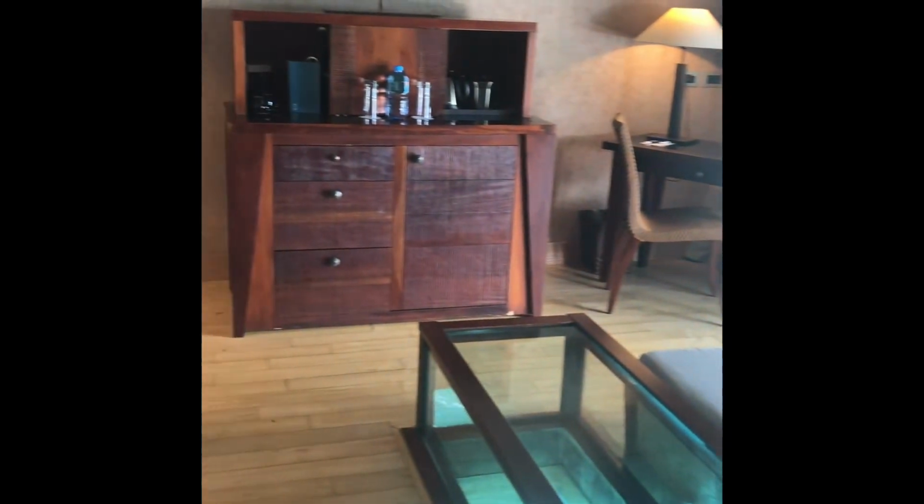We were looking at the Brando suite and almost went for that one, and we decided against it. It was just really large for us. It's just the two of us. And we ended up choosing this room category, and I'm so happy we did.